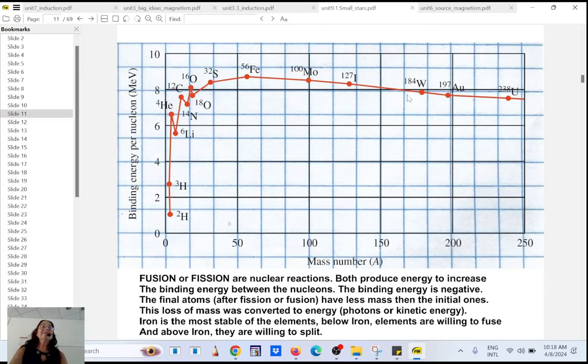So everything else here, okay, you can get on Earth by doing fission. It means uranium is able to break apart because it's radioactive. Why? Because doing so, it's going to release energy, and uranium can be turned into plutonium, for example. So going up this curve, that will be for the atomic bomb.